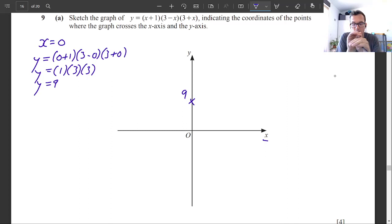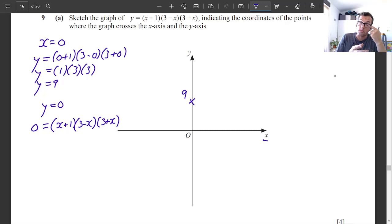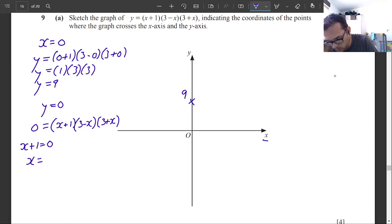Whatever crosses the x-axis, y equals 0. So we can write y equals 0. We take that equation, so 0 equals x plus 1, 3 minus x, 3 plus x. Now, if you multiply three numbers together and it gives you 0, then we can separate them all and put them equal to 0. So that will give us x plus 1 equals 0, which means x is minus 1. So it crosses the x-axis at minus 1.